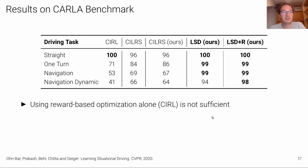Now we show some results on the CARLA benchmark. So here we have the driving task on the left: straight, one-turn navigation or navigation with dynamic obstacles. And we see that the baseline CILRS degrades with respect to the difficulty of the scenarios. Furthermore, using reward-based optimization, this is a method that uses reinforcement learning of an imitation learner, or a model that's initialized with an imitation learner, is not sufficient alone to generalize well to complex environments.